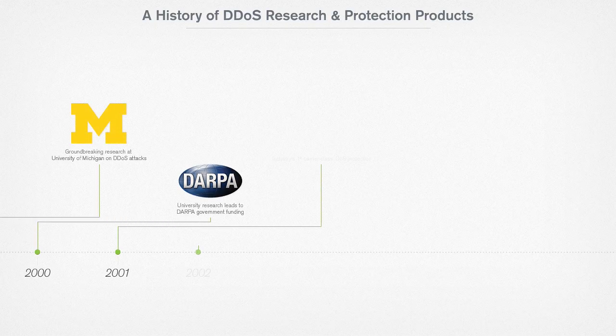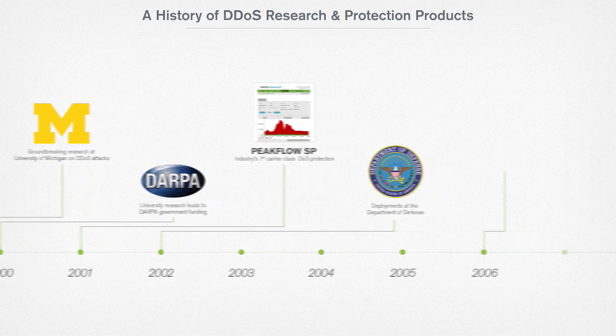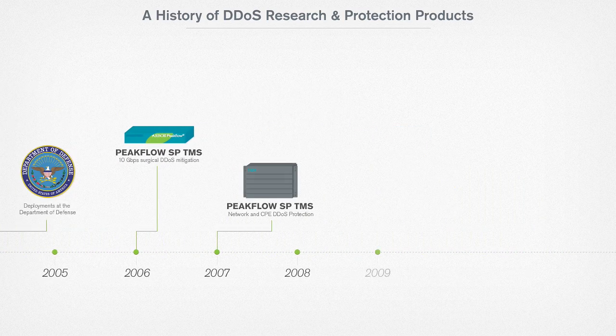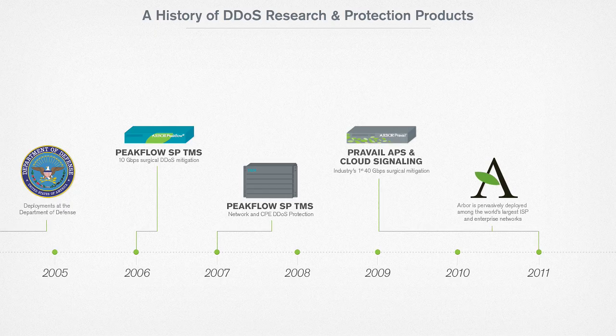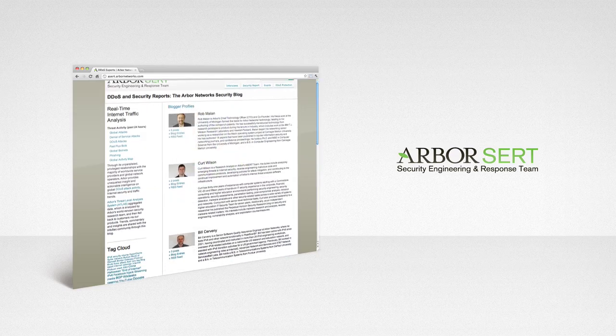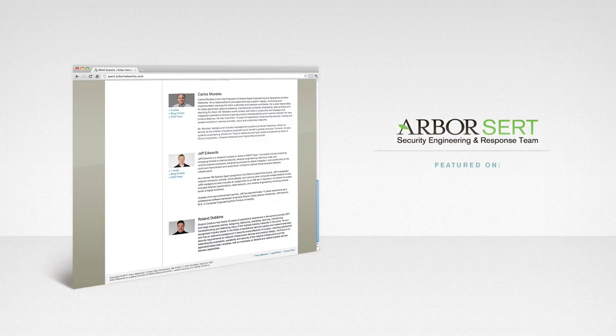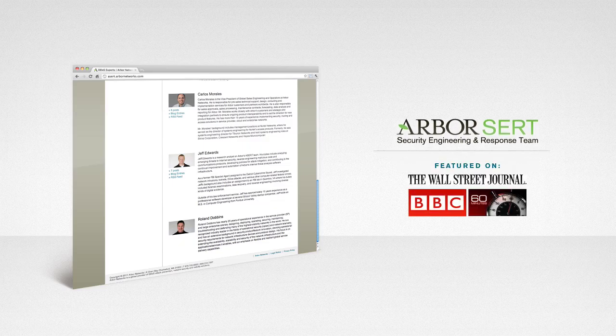For over 10 years, Arbor Networks has been analyzing internet threats and producing both in-cloud and customer premises-based DDoS attack protection products. No one in the industry offers a more comprehensive DDoS protection solution. And all these products are backed by Arbor's Security Engineering and Response Team, or ACERT. The recognized expert in global internet threat analysis and traffic trends, ACERT is routinely called upon by media and analysts to provide expert commentary on worldwide DDoS events.